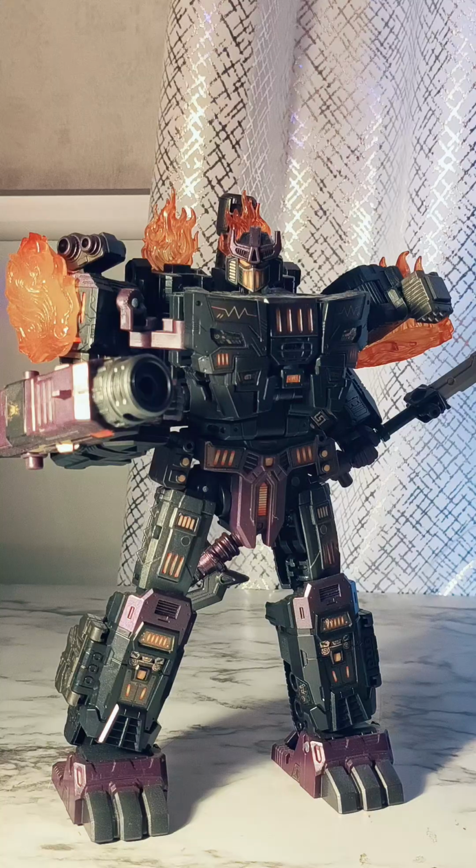But his bot mode is fantastic with the flame effects there. They look great. The DNA design kit looks ridiculous. I might pick that up regardless. But yes, in the number 5 spot is a fun, great-looking Transformer, Megatronus Prime. If you haven't found him yet, run, do not walk, and pick this guy up.